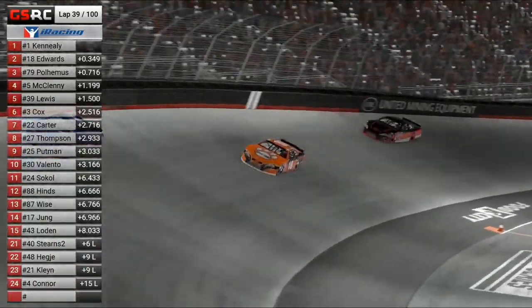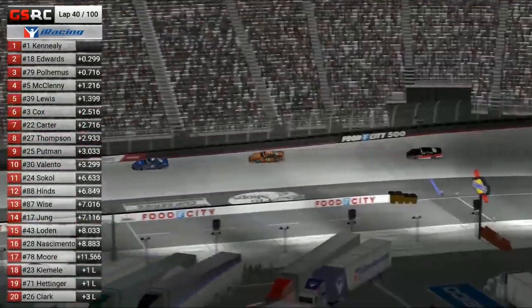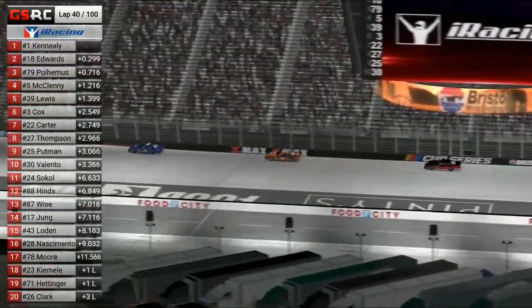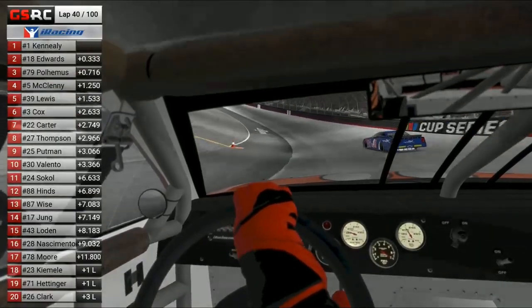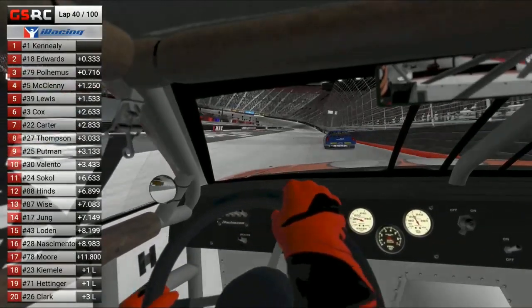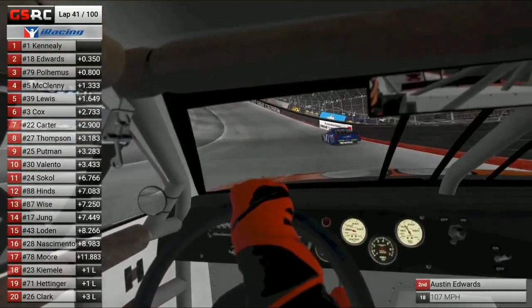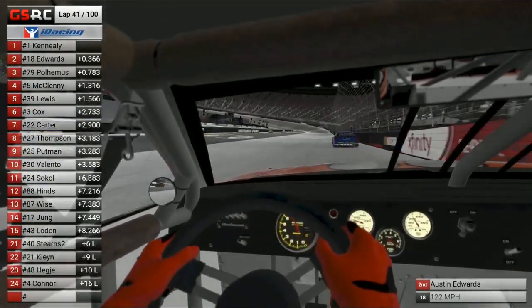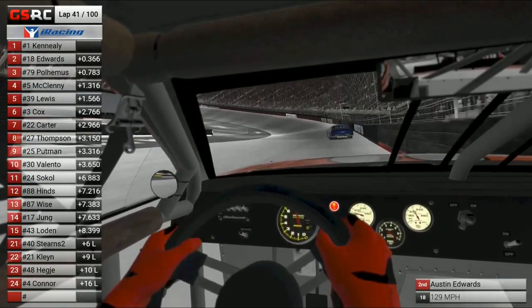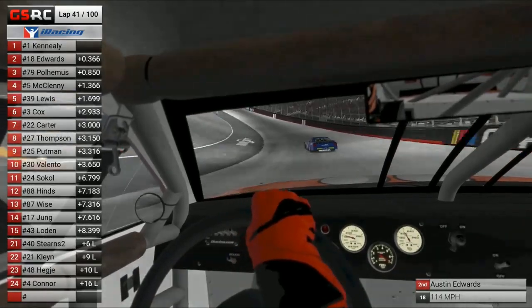Edwards has laid off of Keneally here a little bit, and I wonder if that's Austin saving his tires, or if they've just worn down to the point where he can't do anything with the one car right. Thinking that it's probably that he's trying to save a little bit. It looked like he pushed really quite hard to start with, and then there was a lap where he just really wound the pace off, and I got to think that he's decided that there's not much point in trying to force the issue at this point of the race.